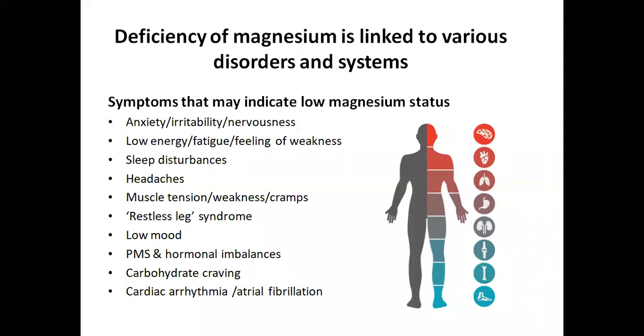Restless leg syndrome is a classic one. Low mood, and again going back to anxiety and irritability, we're looking at things like PMS and any hormonal imbalances. Carb craving is a big indication as well of low magnesium status. And then cardiovascular issues such as arrhythmia, fibrillation, and so on. This really relates to magnesium's role in cardiovascular health.